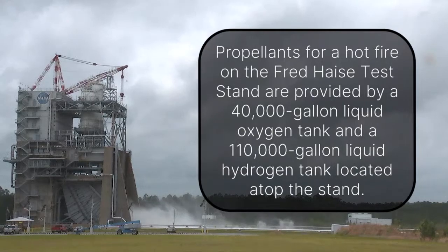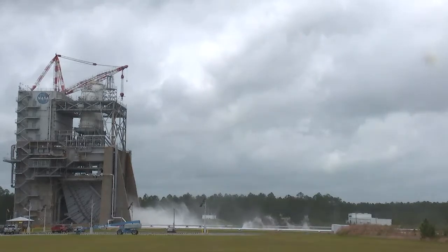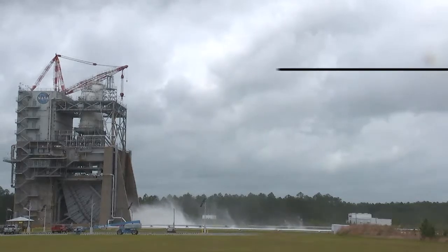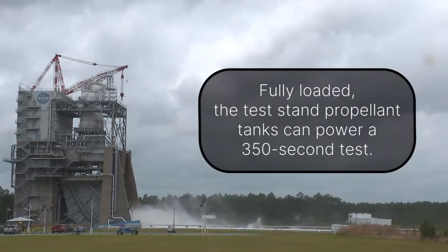Propellants for a hot fire on the Fred Haise Test Stand are provided by a 40,000-gallon liquid oxygen tank and a 110,000-gallon liquid hydrogen tank located atop the stand. Fully loaded, the test stand propellant tanks can power a 350-second test.